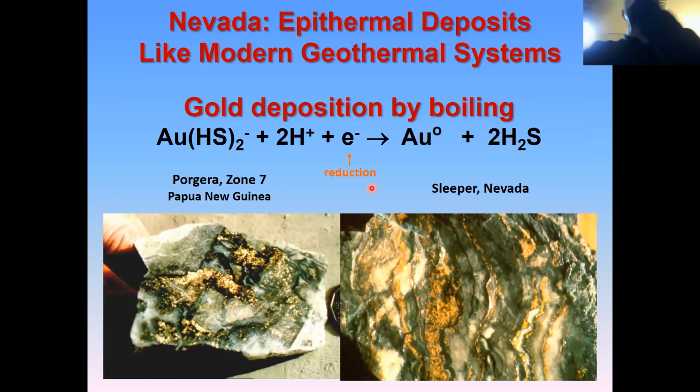So here's gold deposition by boiling. Gold in hydrothermal fluids, both in Carlin type deposits or epithermal deposits, is almost entirely transported as this gold bisulfide complex. There's two of these HS, so that's why it's called bisulfide. And then with a little hydrogen and a little reduction by boiling, you deposit gold and you're losing H2S. As you're boiling, that H2S would rather go into the vapor phase, not remain in the liquid. So when you lose this, the gold becomes free and deposits. And it can happen over and over, these boiling events.